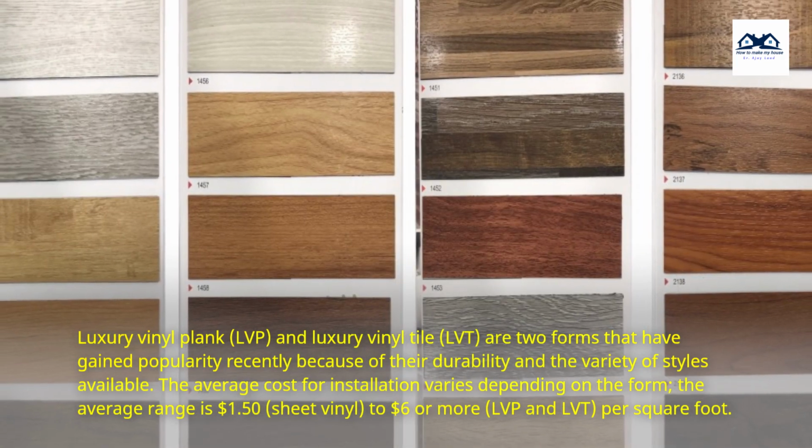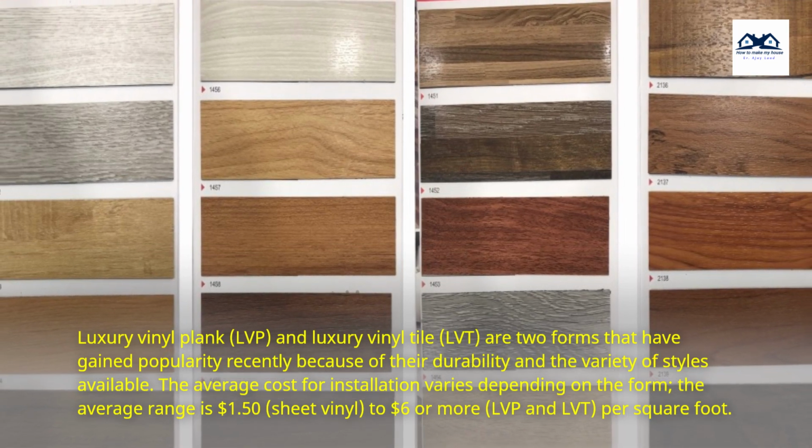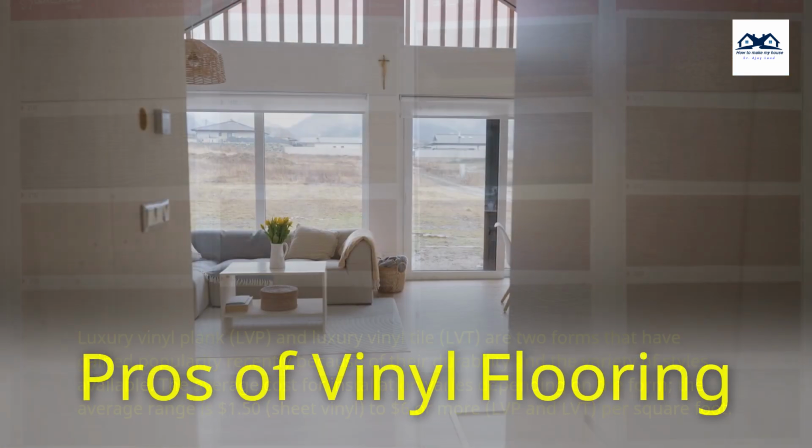The average cost for installation varies depending on the form. The average range is $1.50 sheet vinyl to $6 or more, LVP and LVT, per square foot.